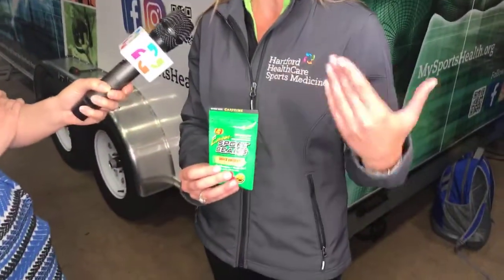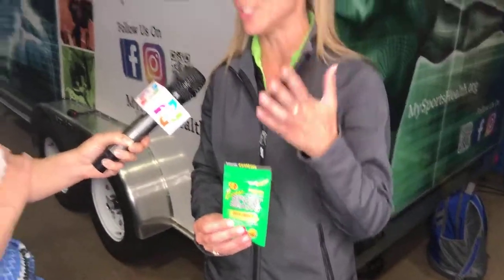And then aside from the drinks, you also have some sport beans here as well? So I typically like to do the sports beans. They have electrolytes in them, caffeine. It's great to do as you're going along in the miles and you're starting to deplete those resources you have within the body. It gives you a nice little pep. It kind of keeps you going through to the end of the race.